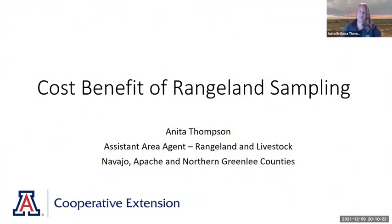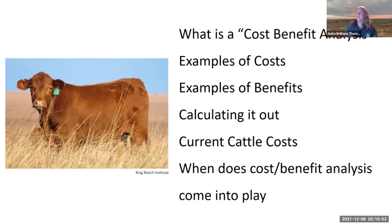Perfect. All righty. I'm going to do economics in 20 minutes. So some of this is going to be like, wait, what? And so we can definitely talk about it more later. But the whole intent behind this particular thing is just to talk about how to look at the cost benefits of why rangeland sampling is important as far as your livestock. So we're going to talk about what is a cost benefit analysis, and then some examples of some costs, some benefits, how we calculate it out, current cattle costs, when does the cost benefit analysis come into play during sampling?